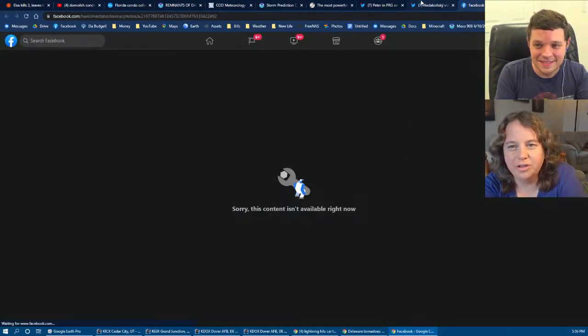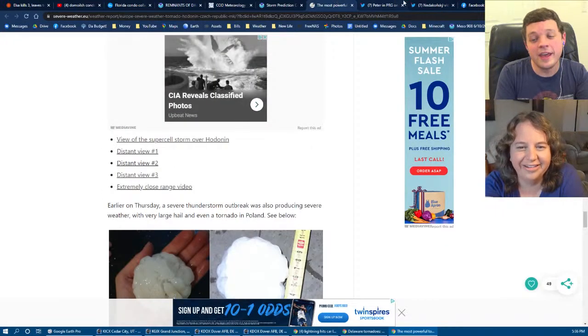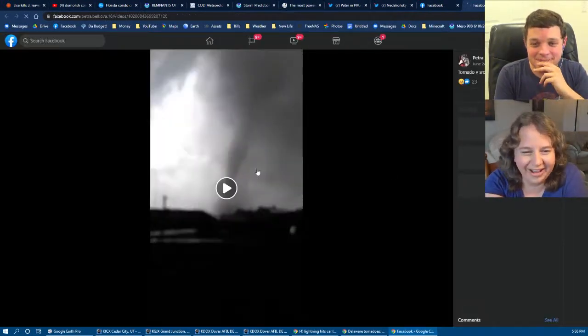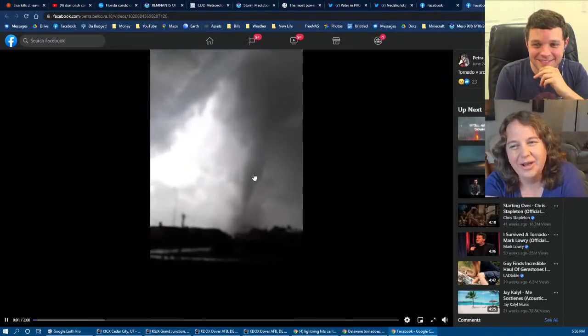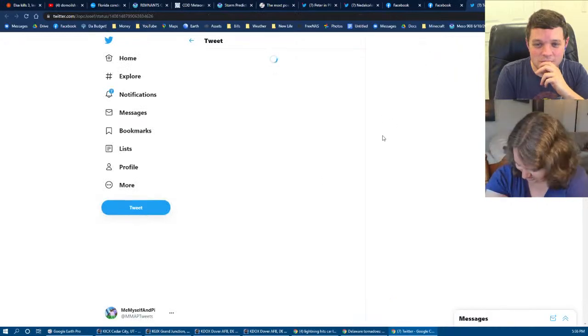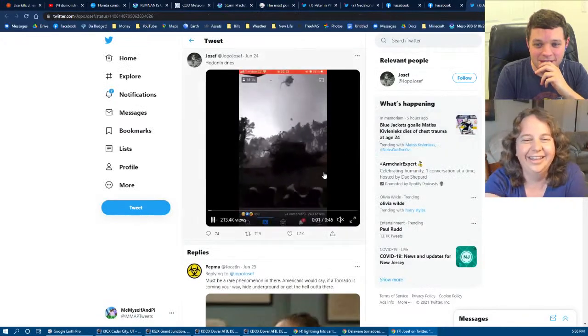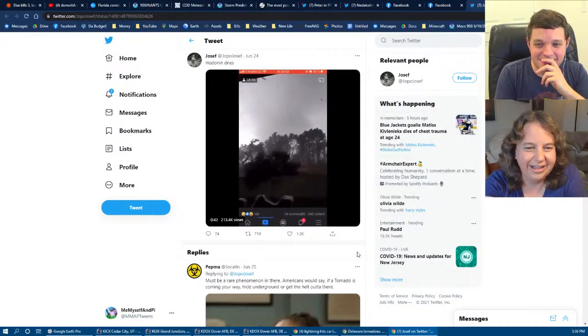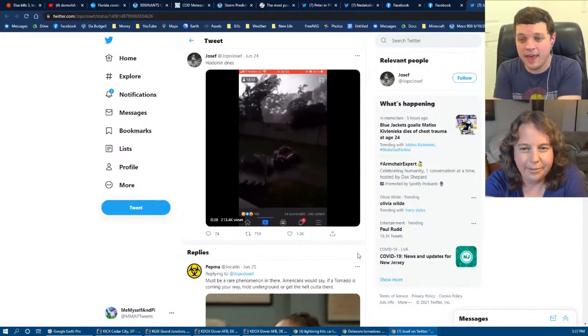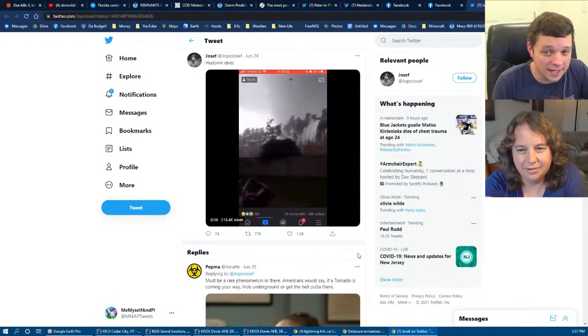Why do you want to be in your Prius? To be able to see that? Well, okay, the Prius means I'm maneuverable and I can get out of its way. Got it. It's like only Pi would say I want to be in my Prius instead of in a house. Close range. Oh man, these people just filming it.